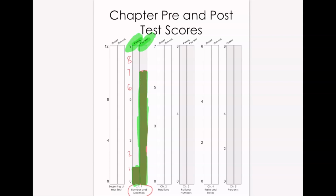And it's one of my favorite things that we are able to show you in math, is how much you have grown. So that is how you graph a pre-test and a post-test in your math pre- and post-test packet.